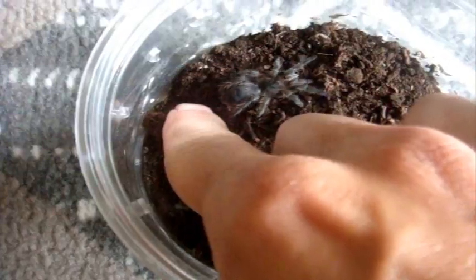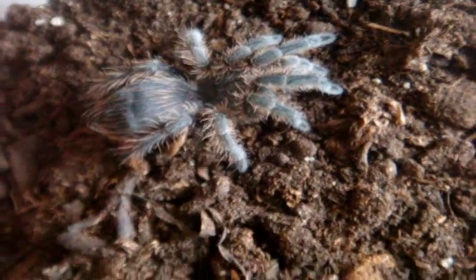So I can see she's very friendly. She just freshly molted maybe no less than around 2 or 3 days ago, so I'm not going to handle her. As you can see, this one is around an inch.